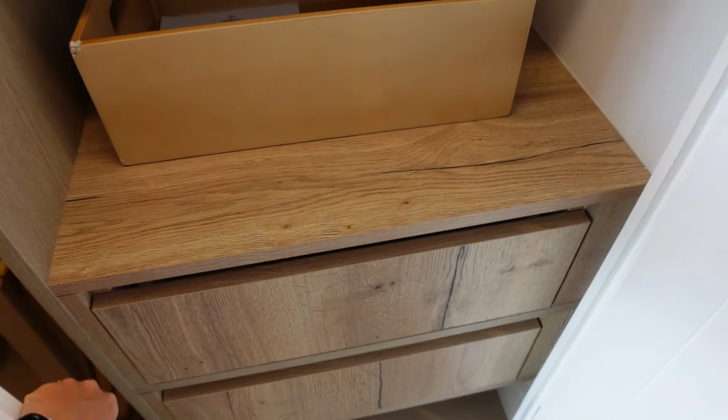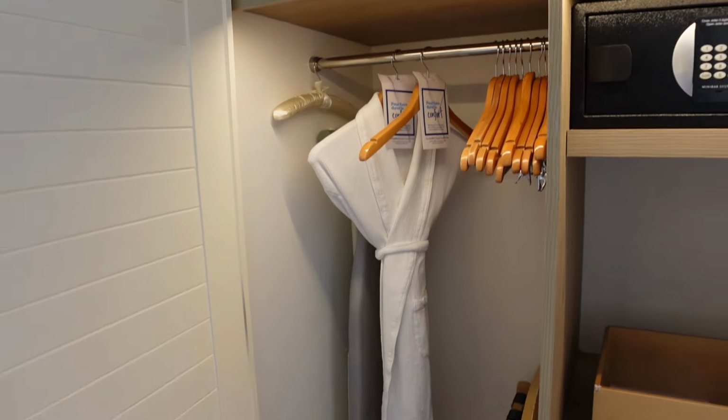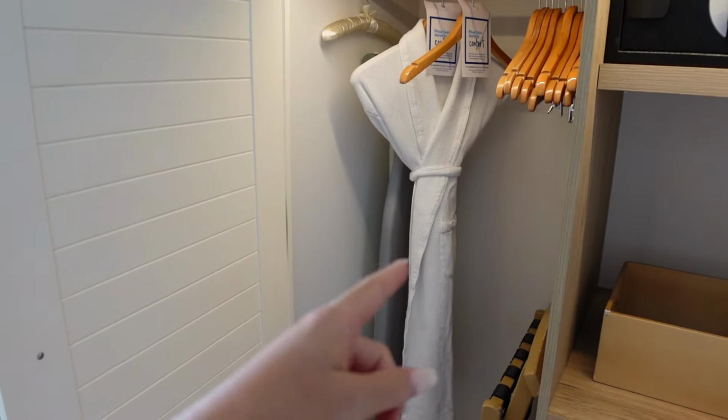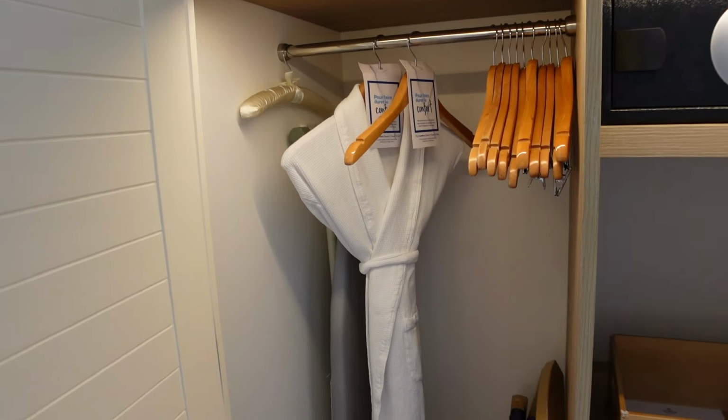Maybe I should open both doors before I do that. Okay, flashlight, but the robe, I have enjoyed the other one of these every morning. The luggage rack too. I'm just a robe fan now with hotels.